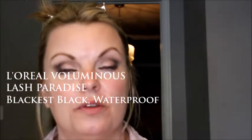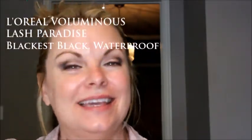For mascara, as always lately, we are using the L'Oreal Voluminous waterproof mascara in Blackest Black. Again, all three stores, Walgreens, CVS, and Ulta, have their L'Oreal products buy one get one half off. This probably is a good time for me to stock up on this mascara. It doesn't last forever. It's not intended to. It's mascara. Don't keep your mascara forever.